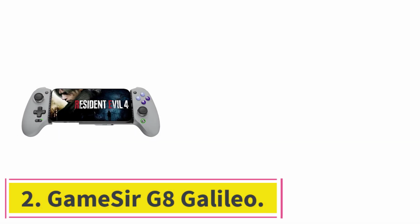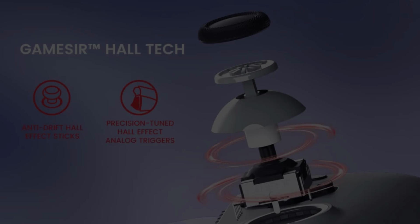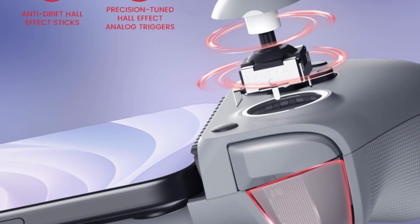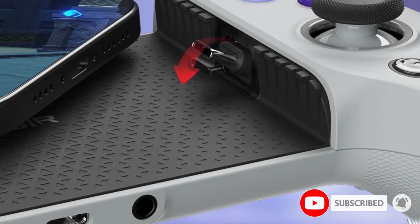At number 2. GameSir G8 Galileo. If you crave that console feel but want the cradle style to hold your smartphone, the GameSir G8 Galileo could be the one. It's a good size, is comfortable for long gaming sessions, and feels like a real Xbox controller, with stick and button layout to match.